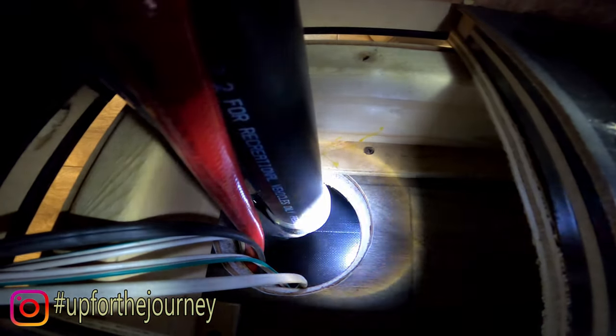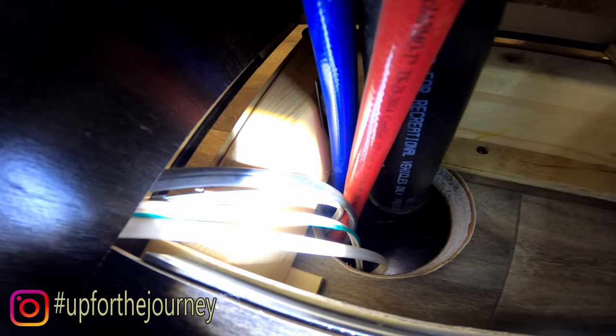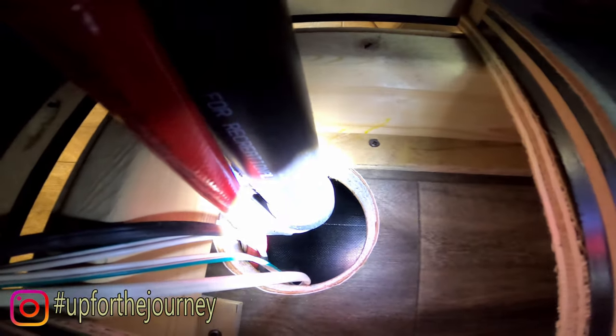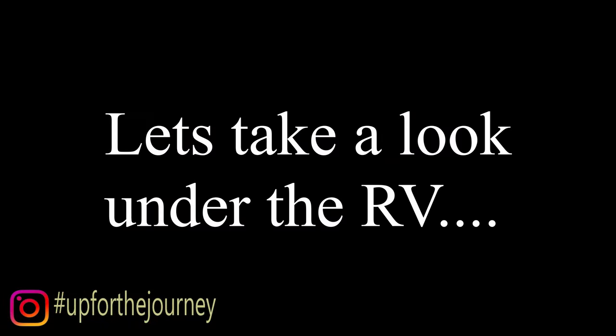This one we're definitely going to be spray foaming. I know we only have a couple of electrical wires that go to the outlets that are on the island. This one we will be spray foaming.